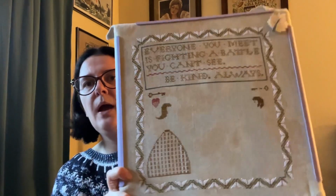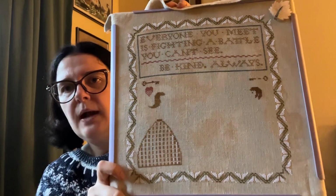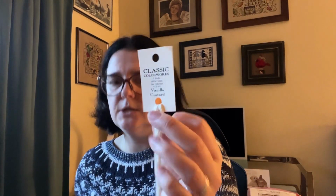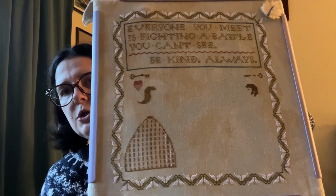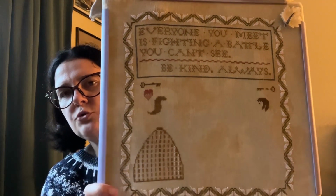So here I am. I'm stitching over 1 on the 32 count, and I changed one color. It calls for some kind of white, which didn't show. I substituted it with Classic Colorworks Vanilla Custard. It didn't show either. So I just took the DMC White 3865 and I stitched all these white flowers on the border 2 over 1, just to be sure that it shows up pretty good.